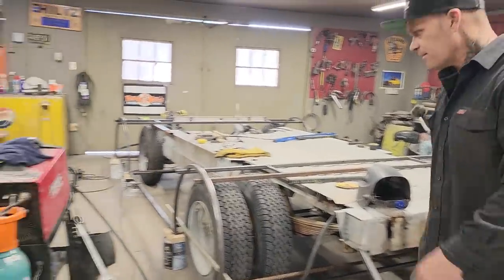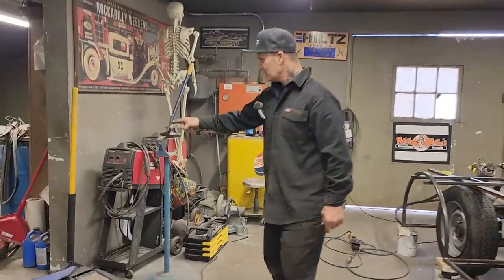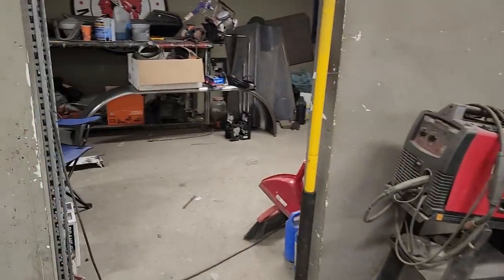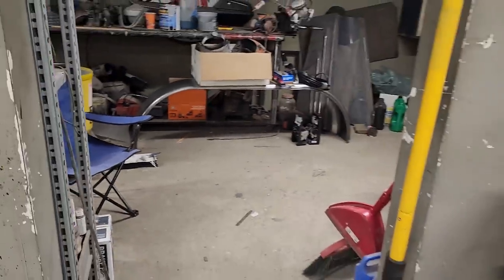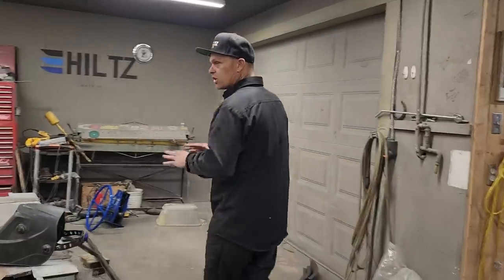Come here for a sec, Jolene. Come here. See the little mousey going? See? He's trying to find a place to go. Watch it, sweetheart. Anyways, we're changing all the time on this thing. Plans are changing full time.